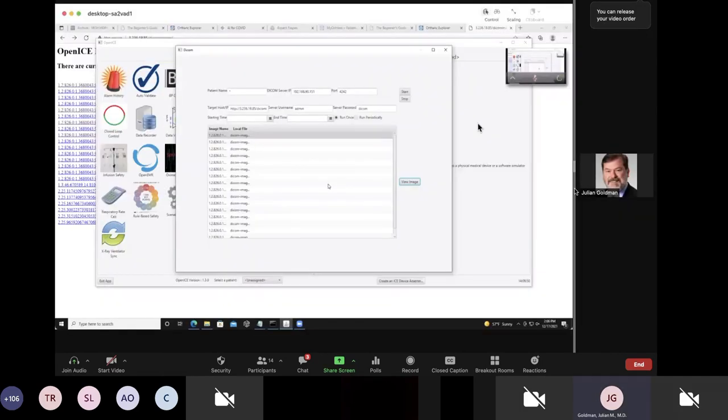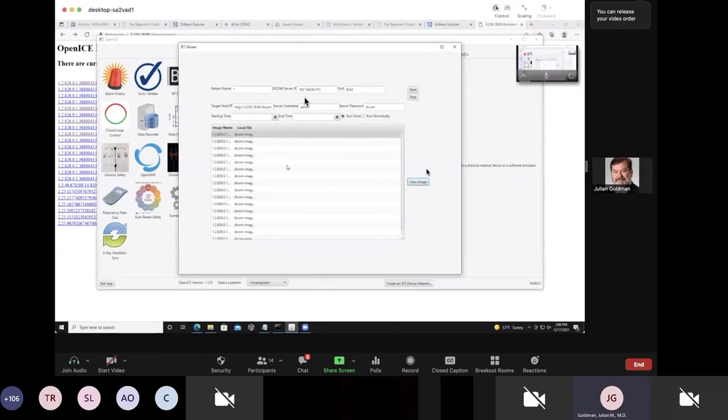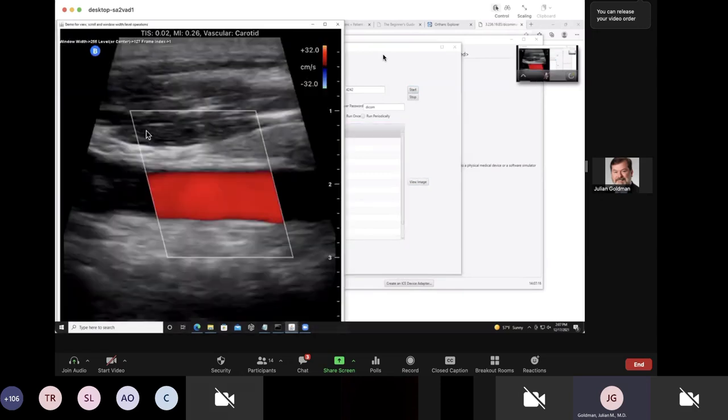Okay, thank you, Rick. So now we're sharing the screen on Open Ice, and we're going to navigate on our server located right here using an open source PACS system to the image that was just uploaded to the cloud. We're pulling it back down, and now we're able to select it and view it. And we'll go through that. We'll select. And look at that.